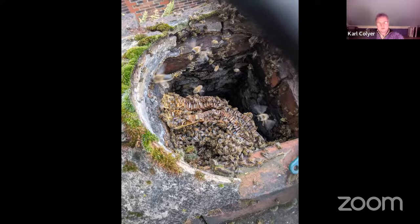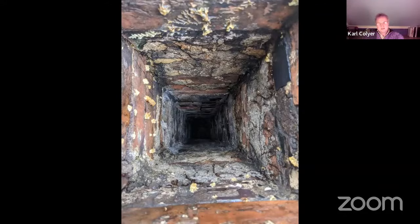Start taking all of the colony out from the chimney, bit by bit, lump by lump. And bees can be pretty calm while this is happening. And then afterwards, the chimney looks like this, and then clear. If you drop things, it goes all the way down. The bees follow it down, and it could end up making a mess in the sitting room. So you need to be very mindful of what you're doing.